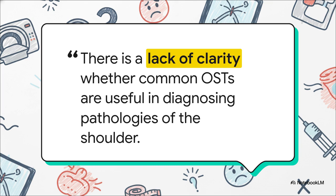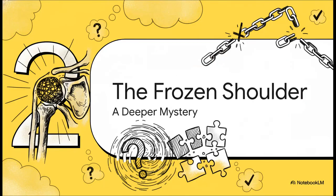The researchers did not pull any punches here. They basically state that there is a profound lack of clarity on whether these tests are actually useful for telling one shoulder problem apart from another. That is a huge statement, and it really challenges a cornerstone of physical diagnosis. But wait, because the mystery actually gets deeper.